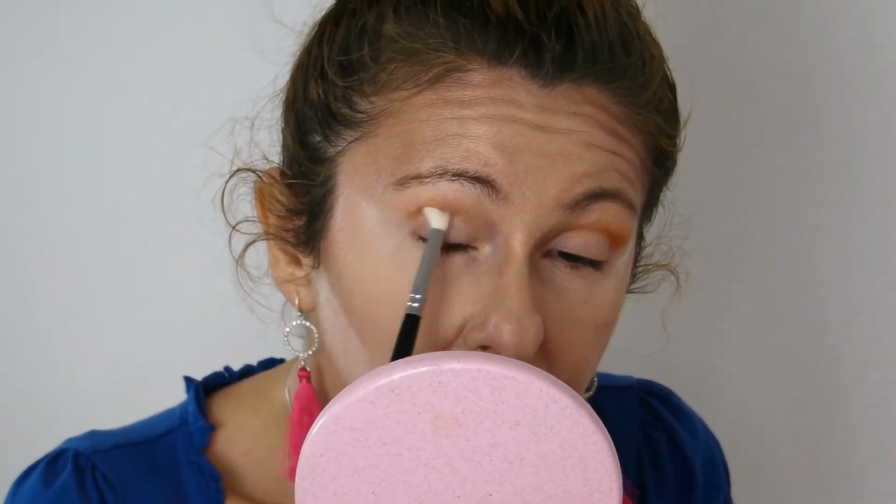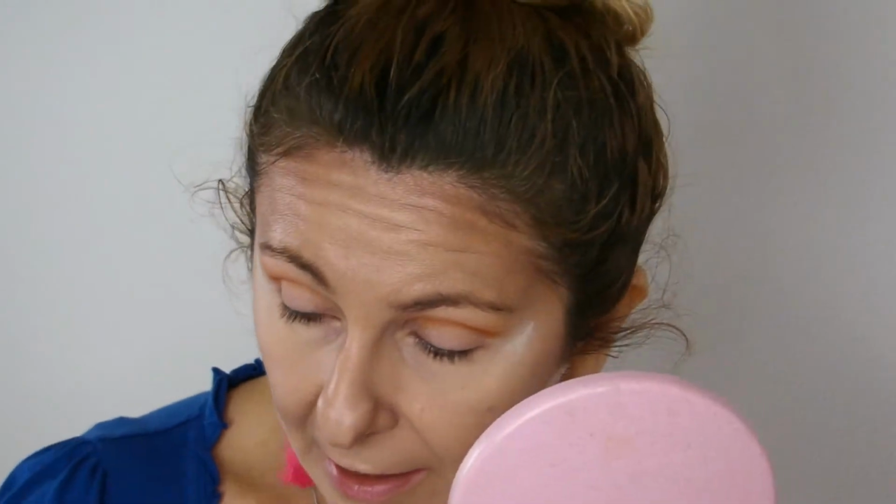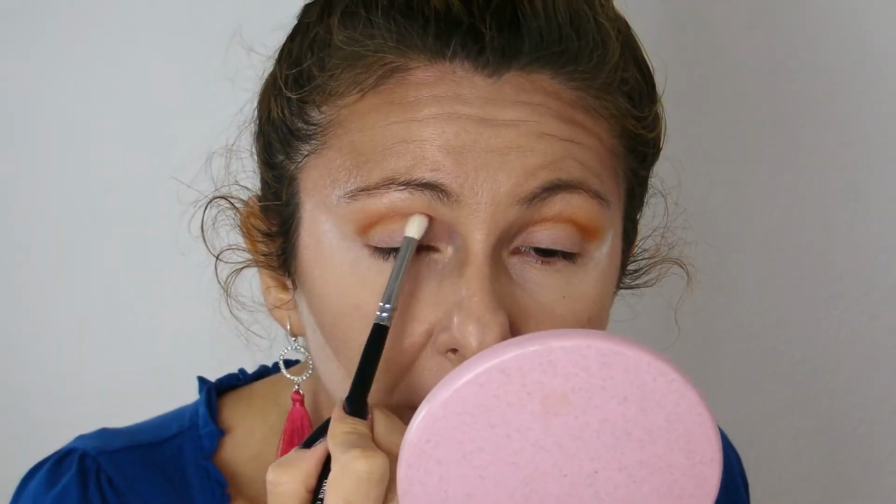And her technique of applying the eyeshadow on my lid, I almost embrace it.